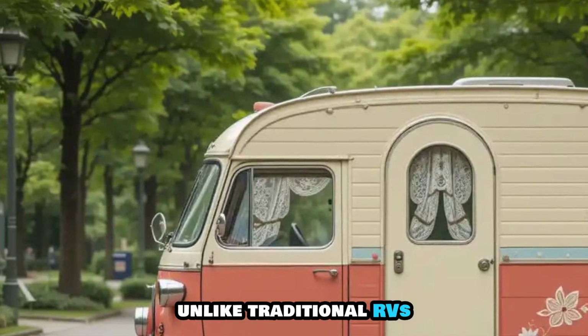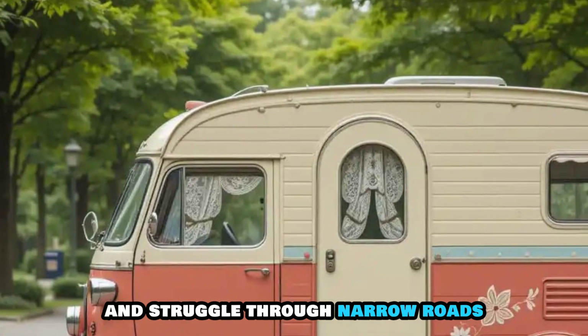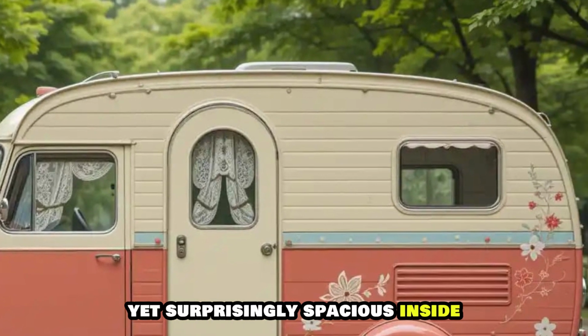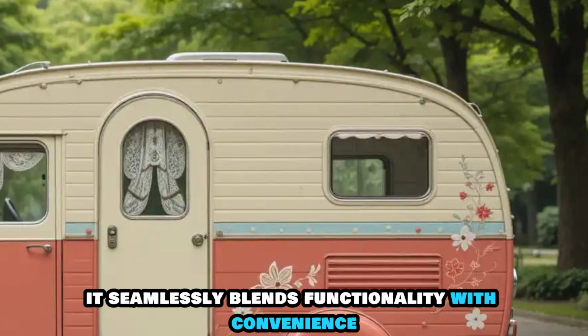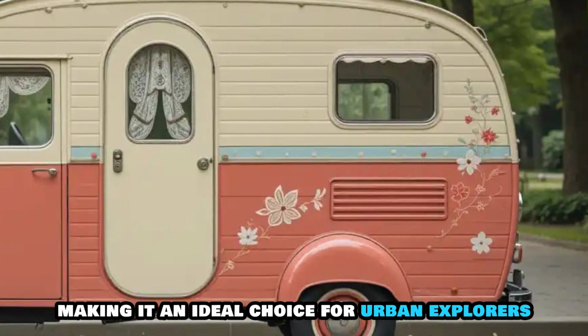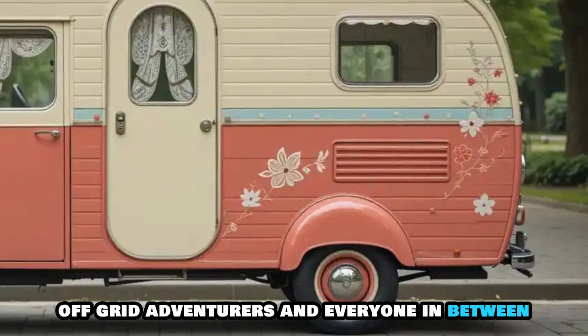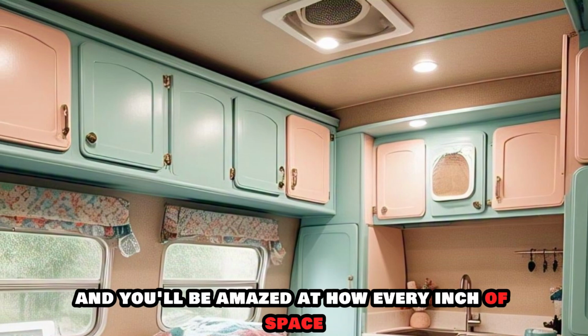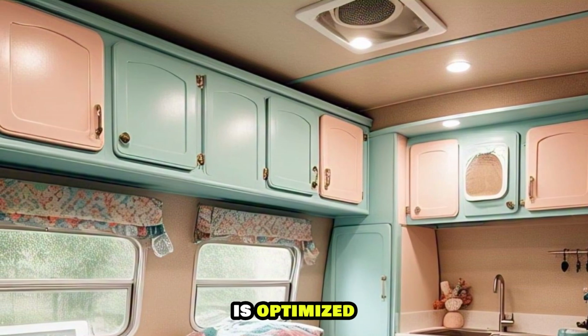Unlike traditional RVs that demand large parking spaces and struggle through narrow roads, this tricycle camper is compact yet surprisingly spacious inside. It seamlessly blends functionality with convenience, making it an ideal choice for urban explorers, off-grid adventurers, and everyone in between. Step inside and you'll be amazed at how every inch of space is optimized.